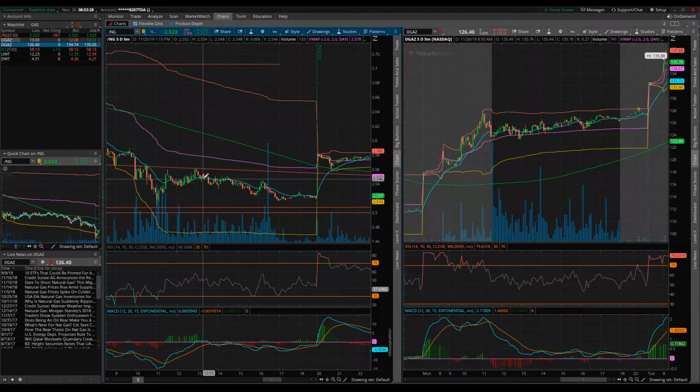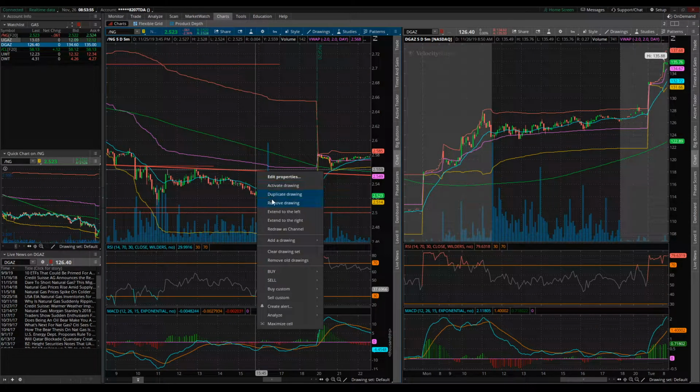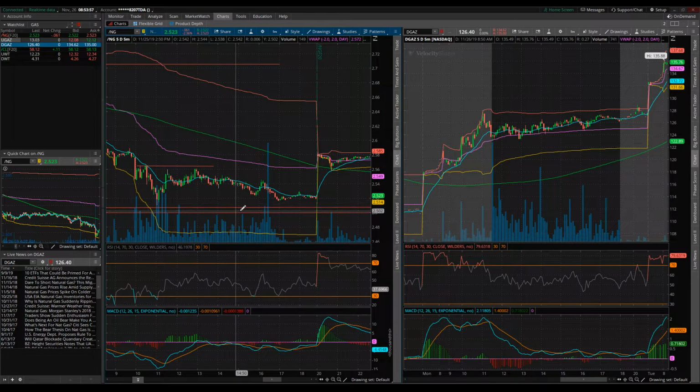Pre-market hours are really low volume compared to during the day, but price movements tend to be higher, since it's easier for the price to push up if fewer people are buying. As you can see here, we see a big zone of resistance for natural gas. I'm going to remove these lines. This is the resistance of 2.5 that I was telling you about.